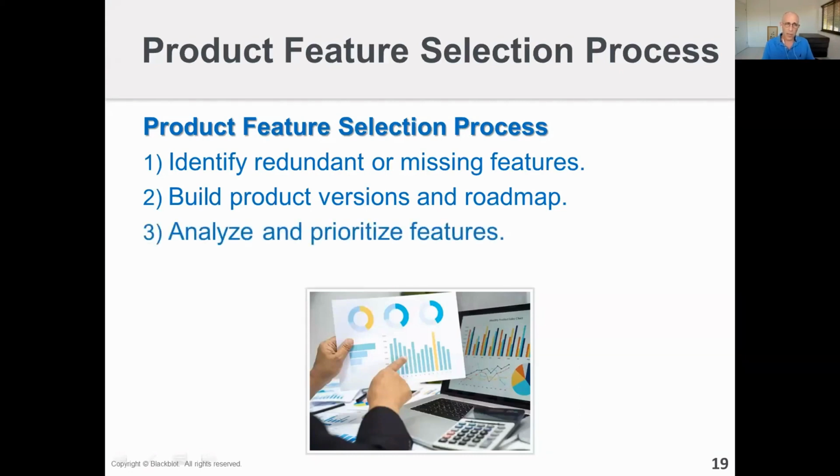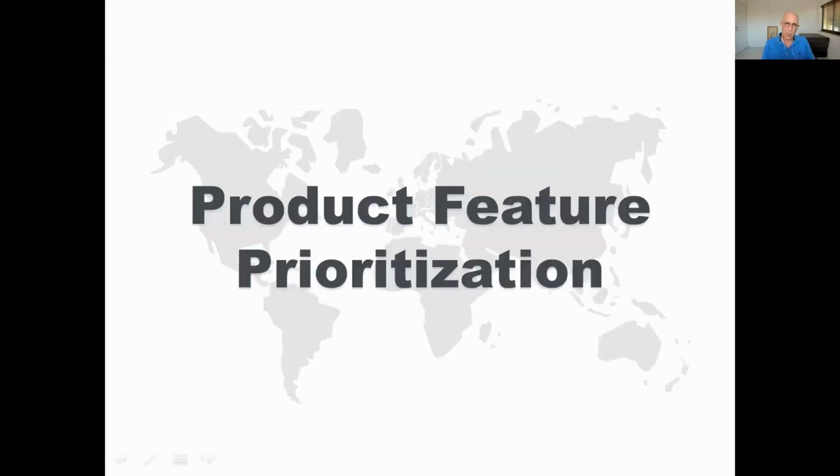But lastly, we're going to analyze and prioritize the features, and sometimes we're going to move features between versions or decide, depending on how we launch products, which features are going to come first and are going to be included. So let's discuss the product feature prioritization process, or what's happening now in the market.